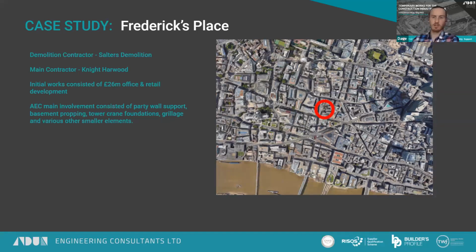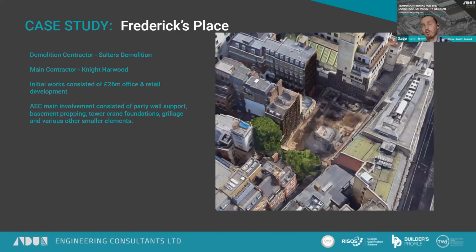So if Josh clicks on, you can see the site during or following the demolition. There's a lot of constraints. We're very close to a lot of other buildings, and the deepening of the basement was going to be quite a major headache for everyone involved.